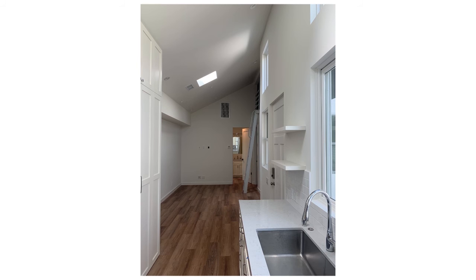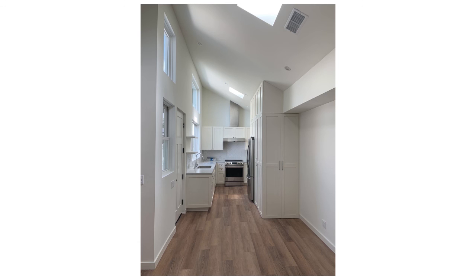So it's showing a galley kitchen. We wanted to create this as a space that was completely self-contained. Whoever's living there doesn't have to go to the laundromat to do laundry. We built in a laundry room within the kitchen. They have their sink, they have the range, the refrigerator. In addition, this ADU is 100% electric. So there's no gas appliance within this building.